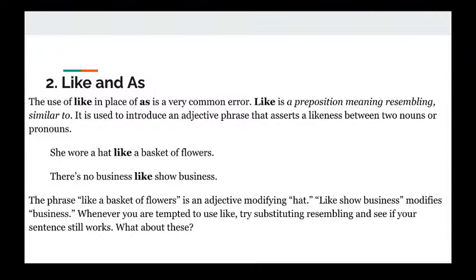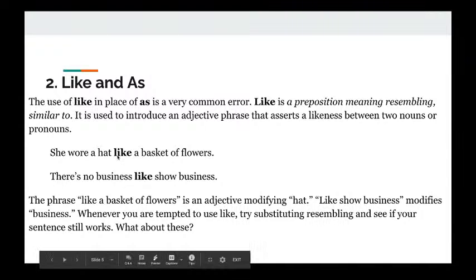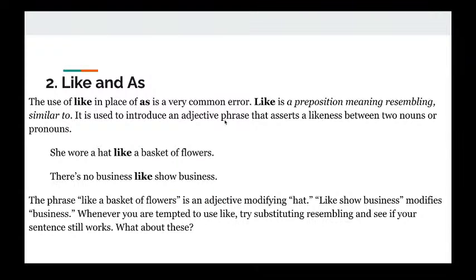So if you haven't noticed, the phrases following the word like in bold in both these sentences are not complete sentences. Rather, like we said here, it's used to introduce an adjective phrase that asserts likeliness. These are just phrases and not complete sentences, because a basket of flowers and show business are just some words with no subject and verb. So that's why it makes sense and it's grammatically correct to have the word like preceding these.